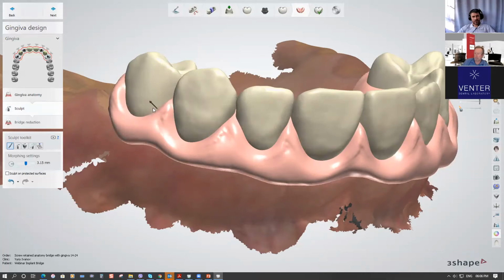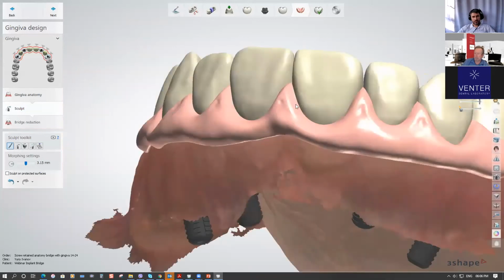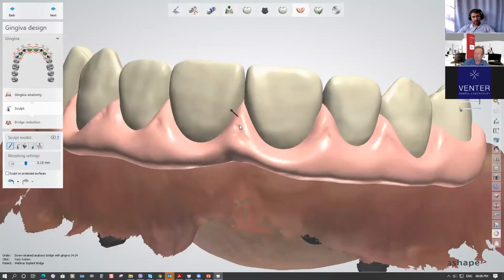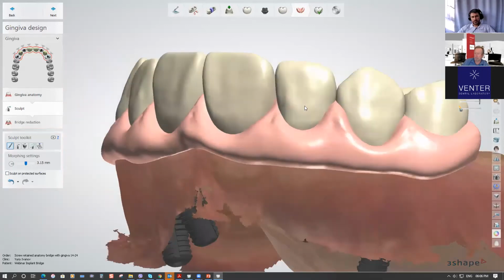Also, we could change this parameter on the previous step when we are choosing the thickness of the artificial soft tissue. Here we could put not 2 millimeter, but 1.5 or even 1 millimeter to make it a bit shorter.